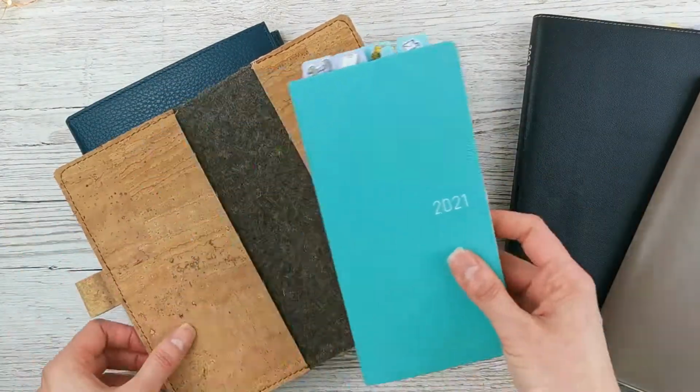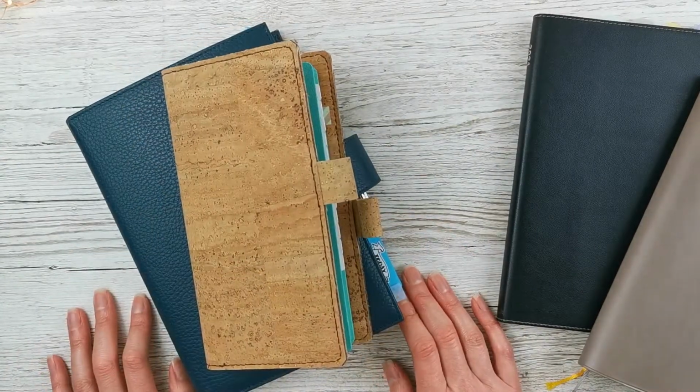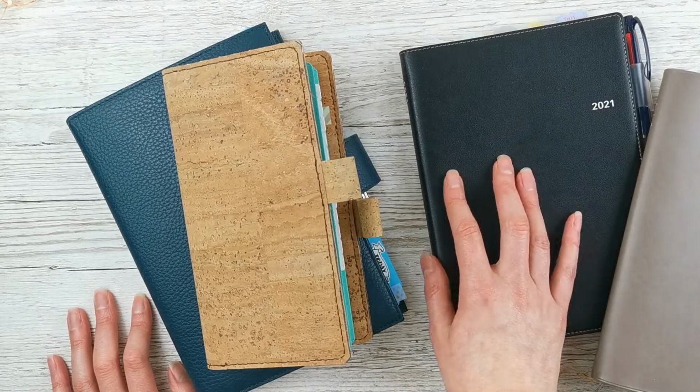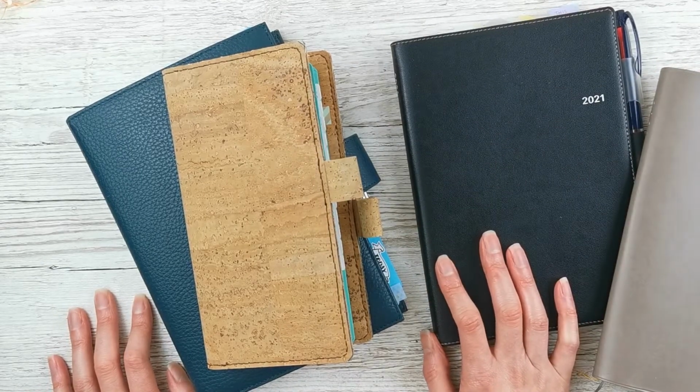You might say, do you know what, I just need a planner, I don't care how it looks, or I need a planner for work. Hence why this is my planner for work, because it looks very professional, almost boring, but that's fine, I don't mind, it serves a purpose.